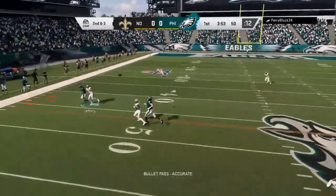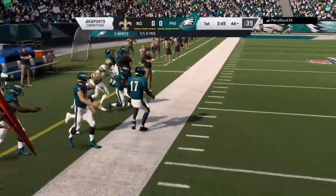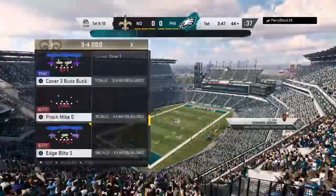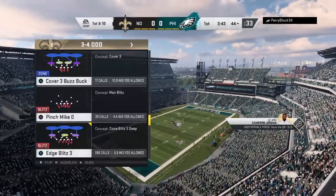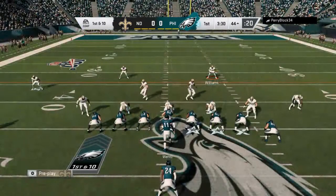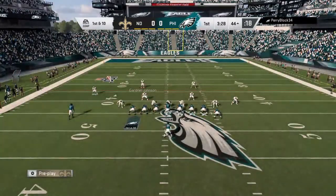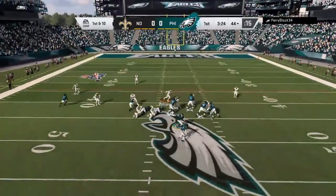From midfield, here's Wentz. And the reception made by Alshon Jeffery. 6 yards the pickup, and that's a first down. A little football 101 there. You just see the receiver try to run down the defender, meaning he goes right at him and really tries to move him a little bit towards the center of the field so he can put his foot in the ground and break to the out, to the sideline, and make a catch.